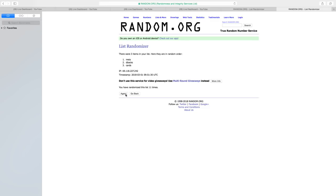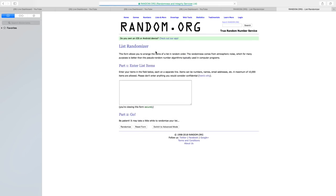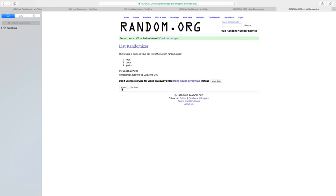And we're going to do 11 times on the other one. All right, we got Yanks, Rays, Cards. And 11 times on this. Good luck, guys. One. This one might have some value because of the Judge on there. I would assume so.